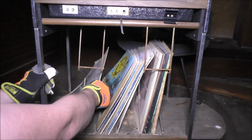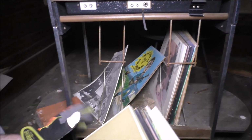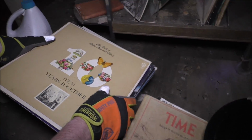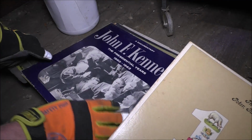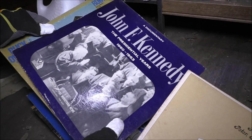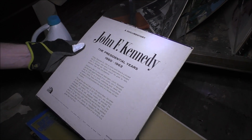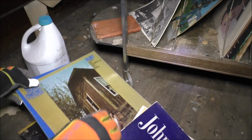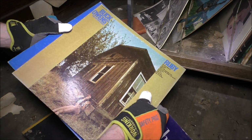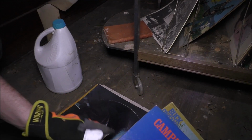Alright. We'll just take the time real quick and look at all these for you guys because we know you'll want to see them. Best of Peter, Paul, and Mary. John F. Kennedy, The Presidential Years, a documentary. Wait, I wonder if that's before he was shot. Oh, no, it's maybe about the assassination. Buck Owens. George Wallace.